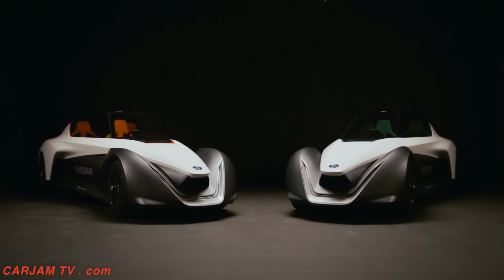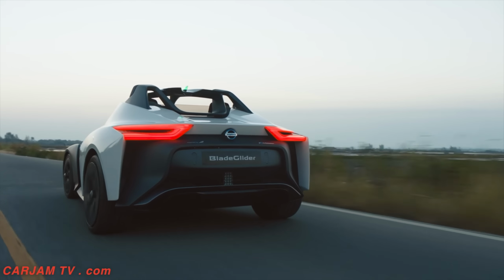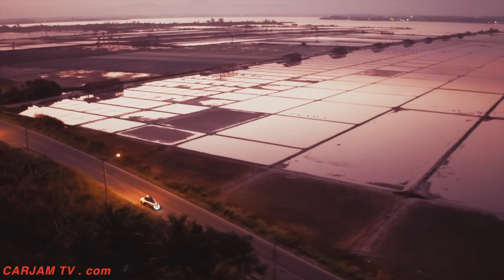BladeGlider captures what we mean when we talk about Nissan intelligent mobility. And with this, Nissan is writing the rulebook on the future of high-performance EVs.